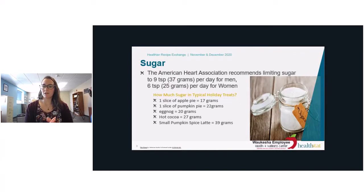So we're going to start with sugar today. The American Heart Association recommends limiting sugar to 9 teaspoons a day for men, which is equivalent to 37 grams, and 6 teaspoons a day for women, which is equivalent to 25 grams. And if we look at how much sugar is in a typical holiday treat, you can see that a lot of times just by having one piece, which we know can be hard, you're already at sometimes above and beyond what that recommended sugar intake should be for the day in just one sitting.